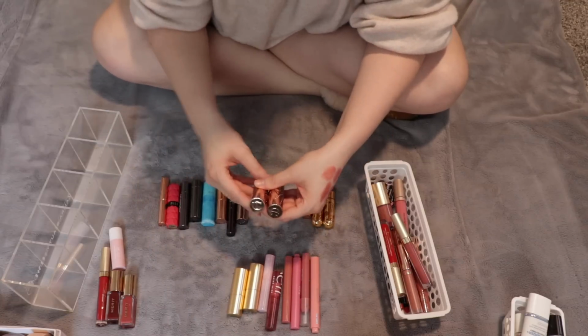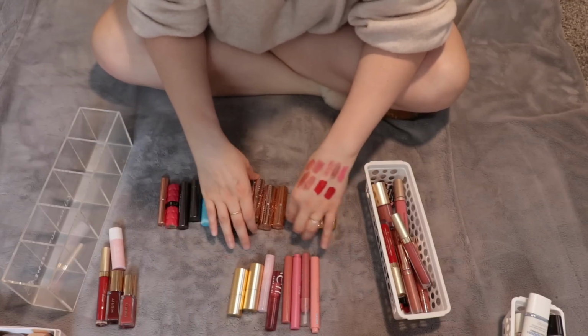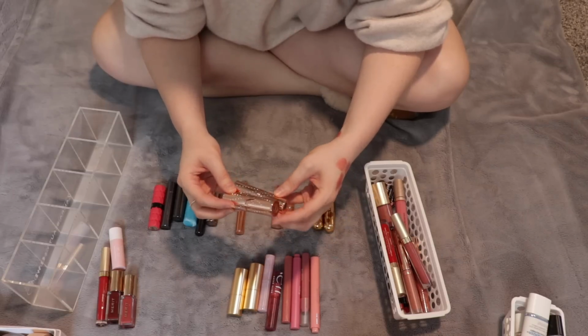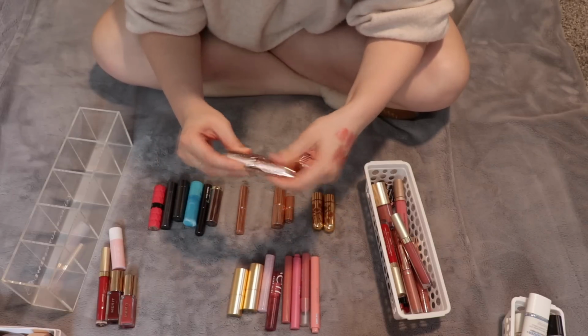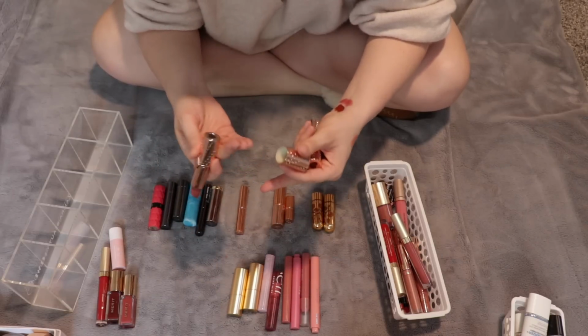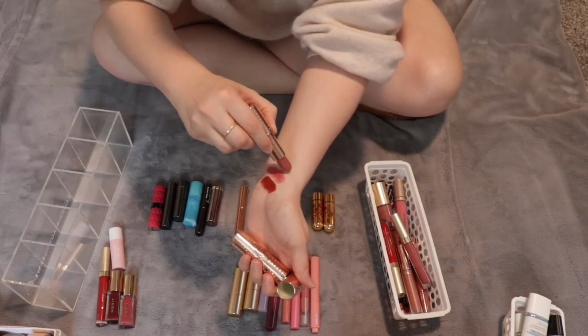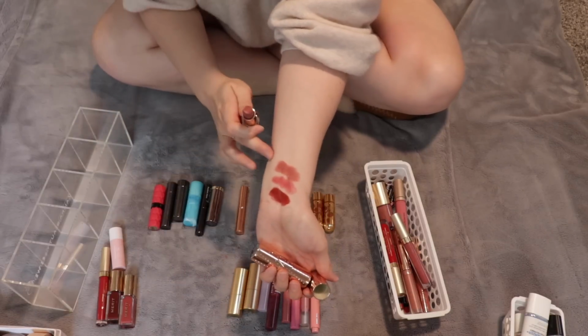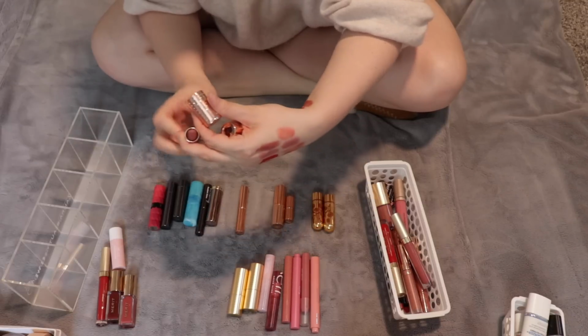And then let's look at all my Charlotte Tilbury. So I have two in that special fancy packaging. I think these are from the Look of Love collection. I have one in Wedding Bells. This is a beautiful nude color on me. I think it works better for me than Pillow Talk does.